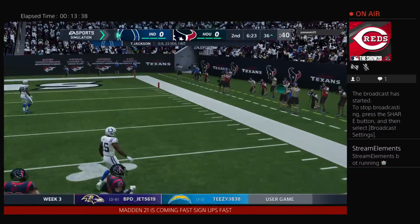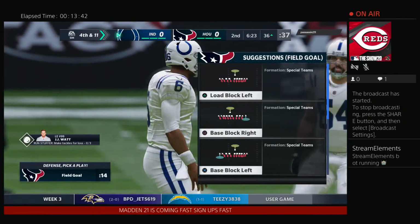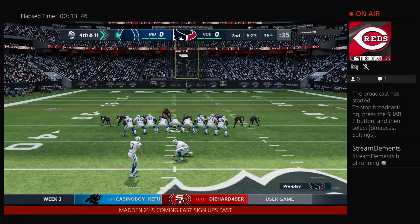Blanketed coverage by Houston. Makes it fourth down. They went with the dime look that time on defense, just flooded the field with defensive backs, blanketed everyone, took away all the passing angles, thus the incompletion.